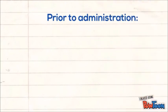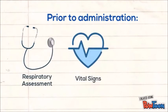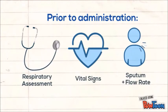Before administering beta-2 agonists, it is necessary to assess lung sounds as well as vital signs like pulse rate and blood pressure. If the patient produces sputum, note the amount, color, and character of it. Assess peak flow readings if possible.